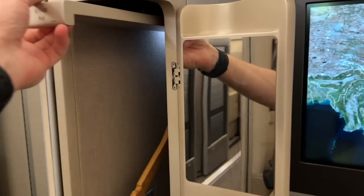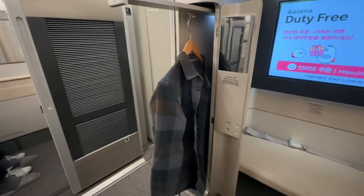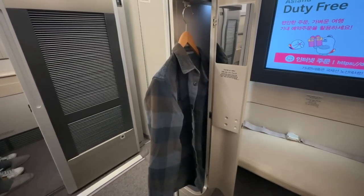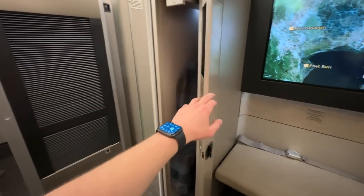Back at our own seat though, you can roll out the coat hanger here. Like I said, I used it to hang up my flannel, which I actually almost forgot. The flight attendant was super nice enough to check it, grab it for me, and run it to me right before I got off the airplane, which was awesome.